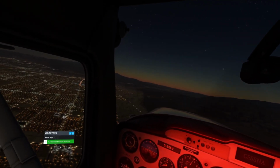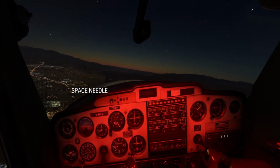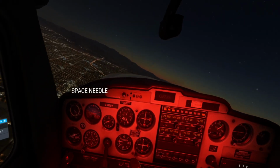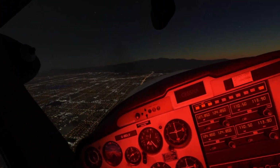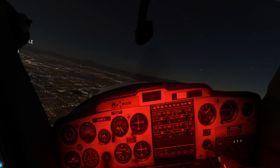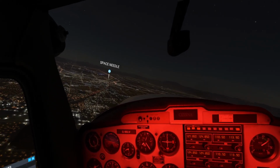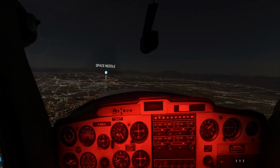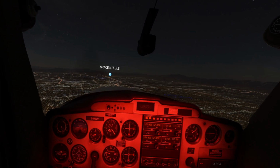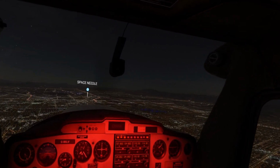Finally, let's head downtown to the Strip. Turn left southbound towards the Space Needle. Tall buildings require night lighting for aircraft safety, so they are equipped with red obstacle lighting.